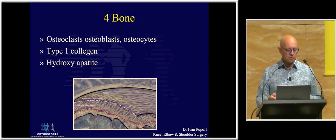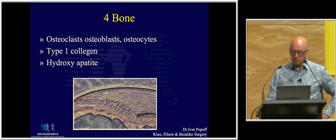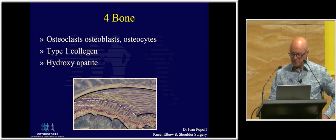And then you get bone with typical osteoclasts, osteoblasts, etc. Type 1 collagen and hydroxyapatite, which is the mineralised component of the bone, which is really important with respect to something I'm going to talk about later.